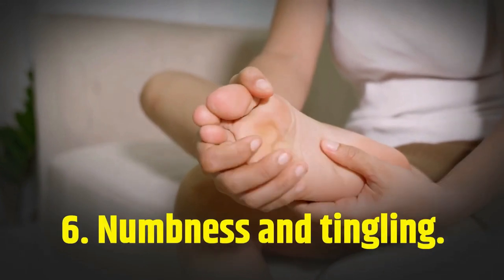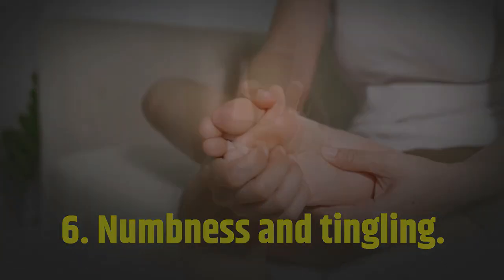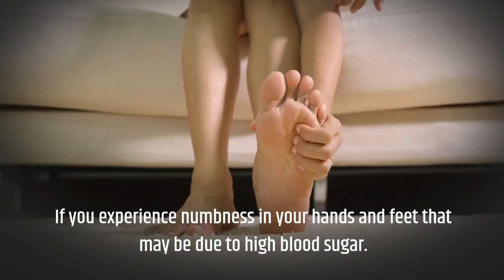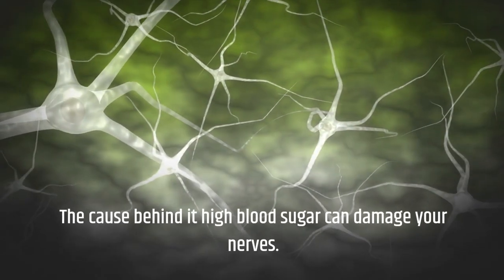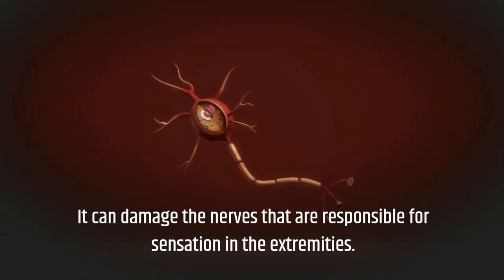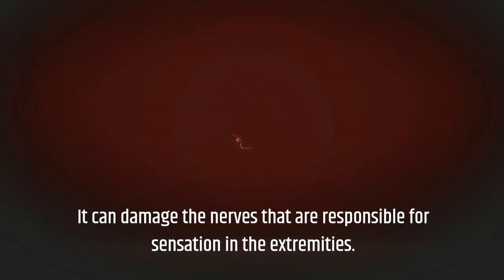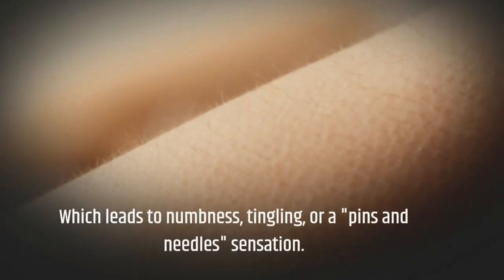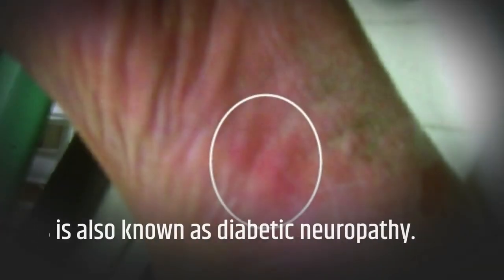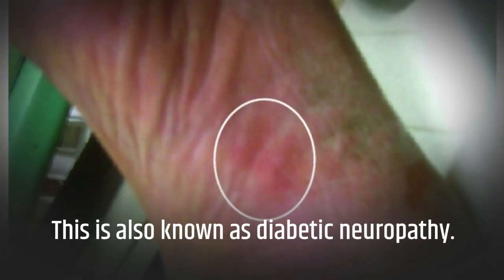Number 6. Numbness and tingling. If you experience numbness in your hands and feet, that may be due to high blood sugar. The cause behind it is that high blood sugar can damage your nerves. It can damage the nerves that are responsible for sensation in the extremities, leading to numbness, tingling, or a pins and needles sensation. This is also known as diabetic neuropathy.